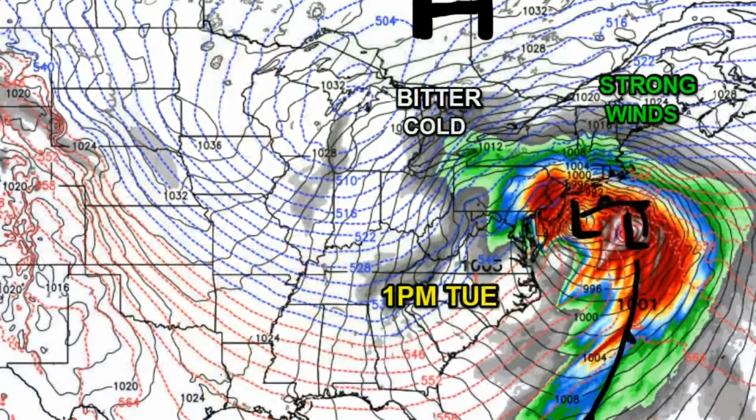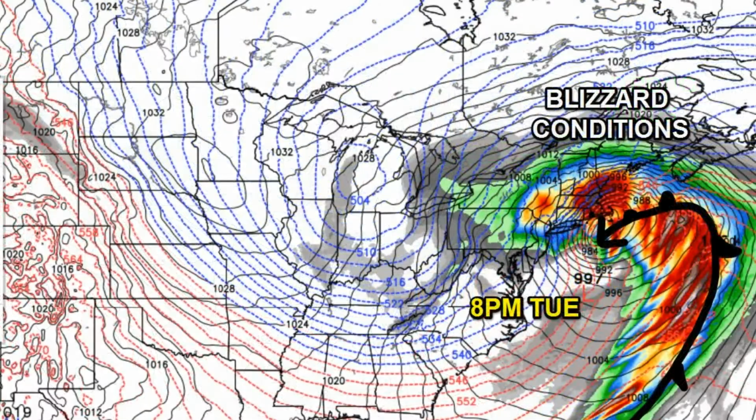As we look at the European model, valid for 1 o'clock Tuesday afternoon, it actually is a tale of two storms. One storm is east of Chesapeake Bay. Another one is east of that, out over the Gulf Stream. But these storms are going to merge into one. As we show you the map, valid at 8 o'clock Tuesday night, you see one impressive gale center just to the south of Nantucket.